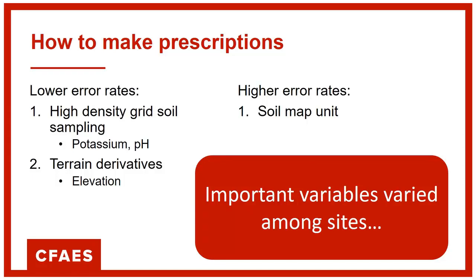And then a lot of the terrain derivatives were important. For example, elevation was one of those. High error rates, so not the best way to make zones, were associated with soil map unit. The resolution wasn't great to do that, so that wasn't a great way for the sites we looked at. But what's really important to keep in mind is all of these important variables to make zones varied from field to field. So there's not one field where one property worked and they worked for all of the other fields as well. There's a lot of variability there.